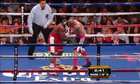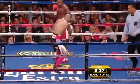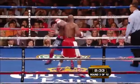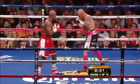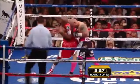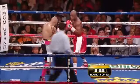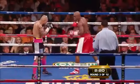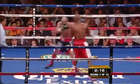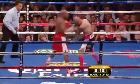Well, here we are in the third round. It's scheduled for 12. So far, Cotto hasn't done much offensively. He started first, but then in the first round, as the cheers go up for Cotto to try to inspire him, it really just inspires Mayweather even more when they consider him the bad boy, which he really isn't, folks. He's nowhere near as bad as he's portrayed. He likes to play that role because he knows from a promotional aspect he has to.